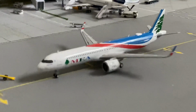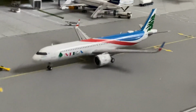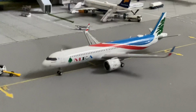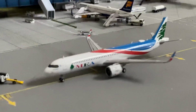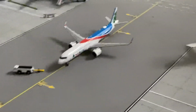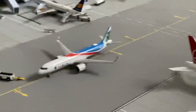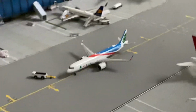Right, here is the main reason why I wanted to do this update. I've had it for a while, but I haven't shown it in an update yet. So we have the Middle Eastern Airlines A321neo by JC Wings. This aircraft's operating Beirut. I really wish someone would release a MEA 330, but I think I'll just stick with the 321 for now. I do really like the scheme, big fan.